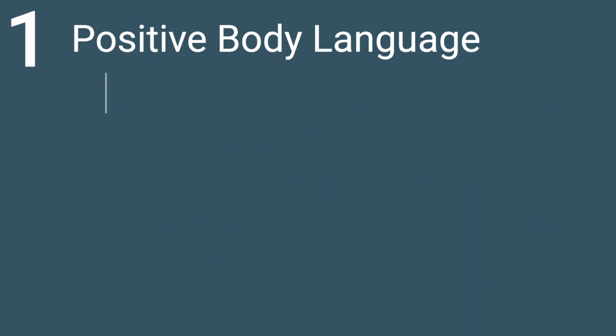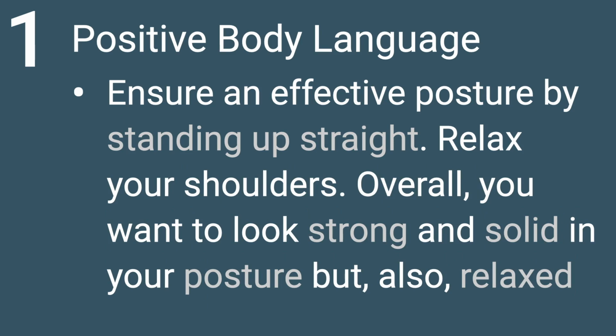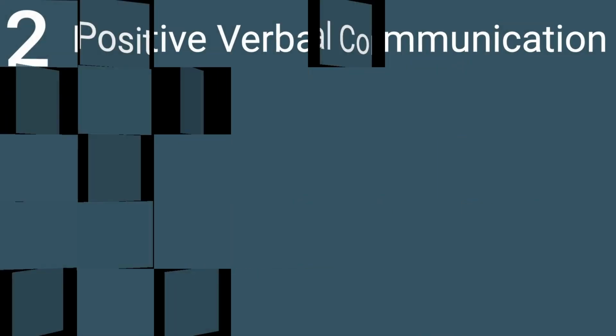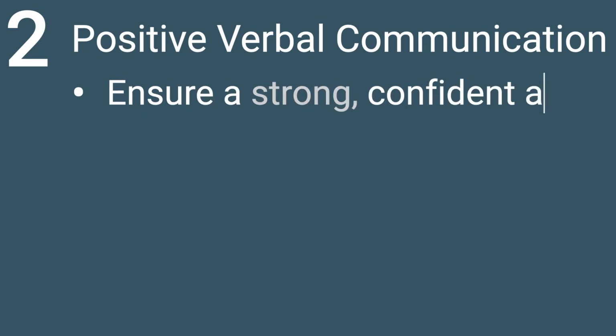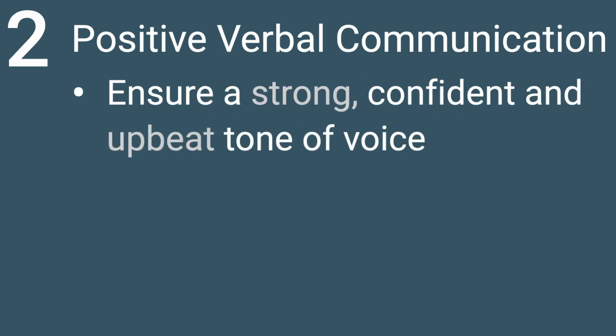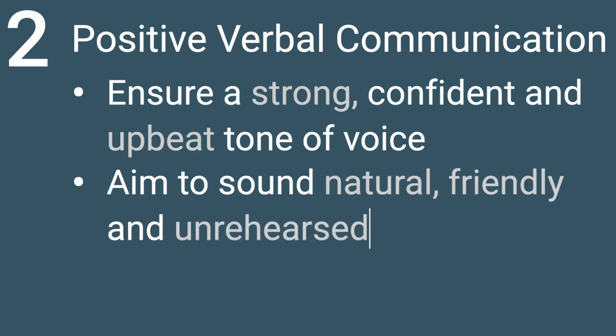Ensure an effective posture by standing up straight. Relax your shoulders. Overall, you want to look strong and solid in your posture, but also relaxed. Our next quick tip is positive verbal communication. Ensure a strong and confident and upbeat tone of voice. Aim to sound natural, friendly, and unrehearsed.